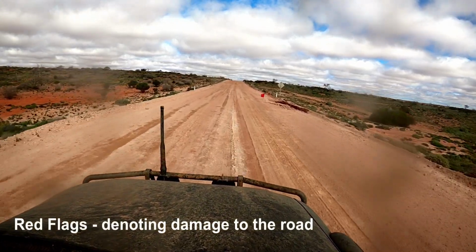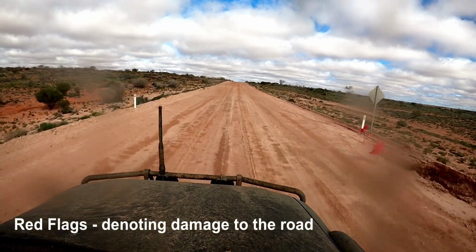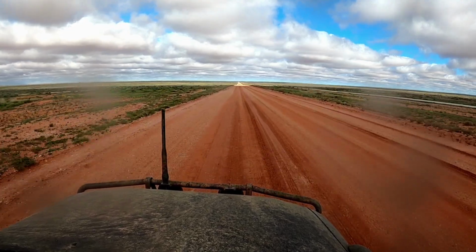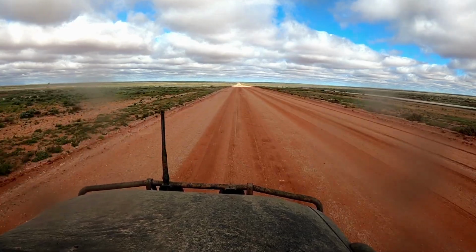They were something you did have to keep an eye out for, so again, you didn't ever want to be driving too close to the edge of the road. You certainly didn't want to be dropping a wheel down in those things.